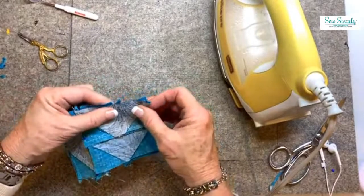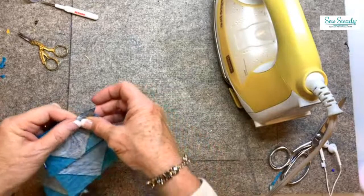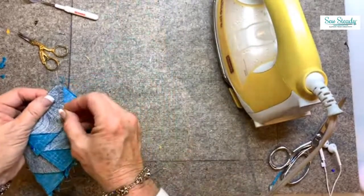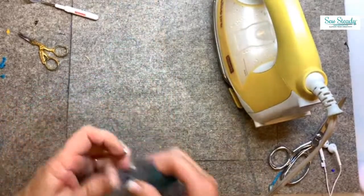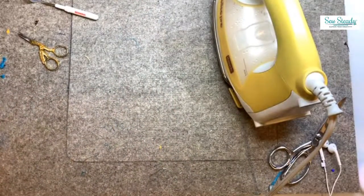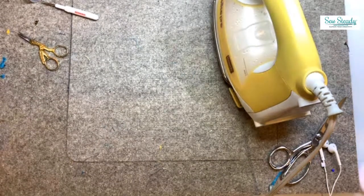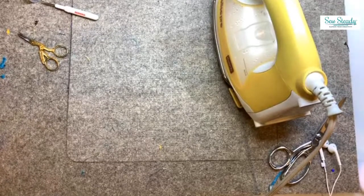Okay. I'm going to come over here. Okay, let's go make our last seam on this block. Oh, we have to wait a second because that camera went bye-bye. Just decided to take a little break.